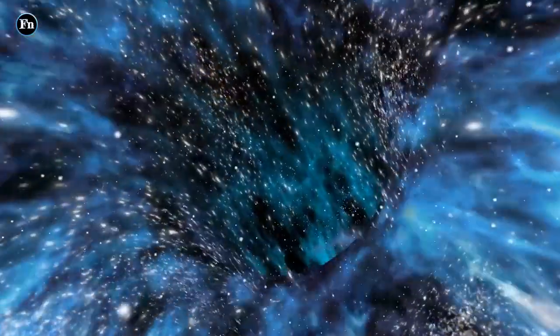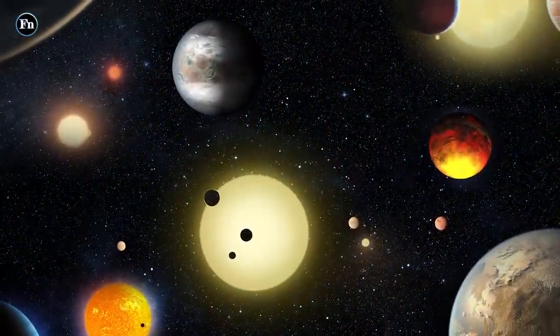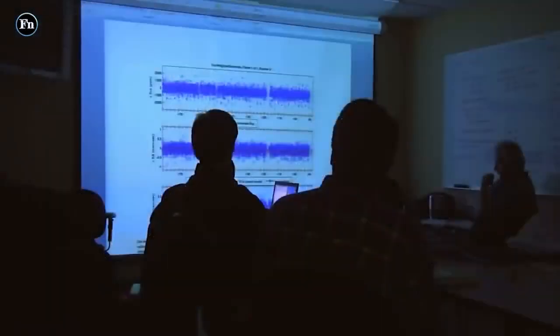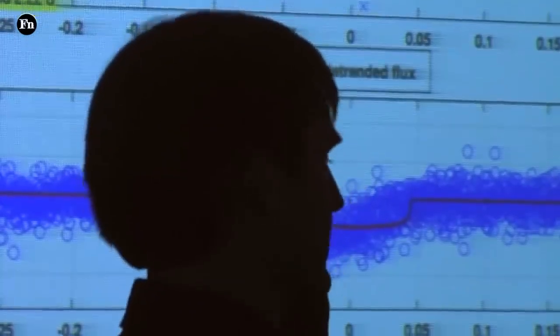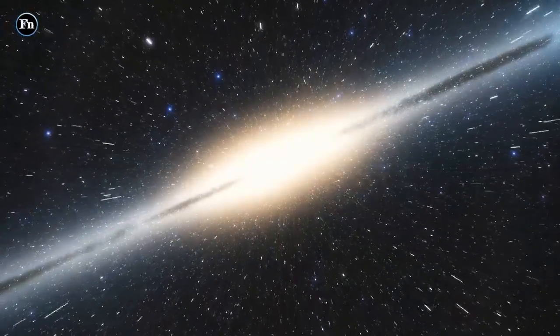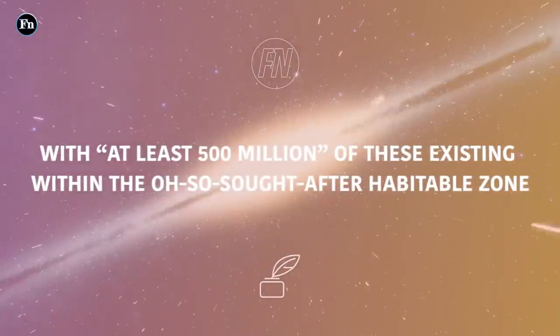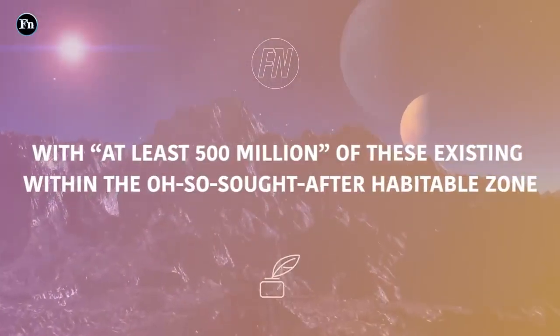Seth Shostak in 2011 estimated that within 1,000 light-years of Earth, there are at least 30,000 habitable planets. Adding to this incredible projection, the Kepler team used their findings to deduce that there are at least 50 billion planets in the Milky Way, with at least 500 million of them existing within the oh-so-sought-after habitable zone.